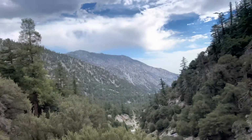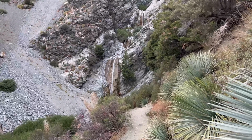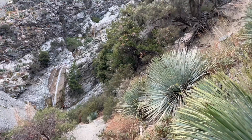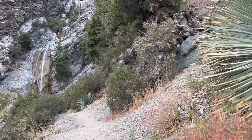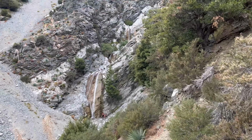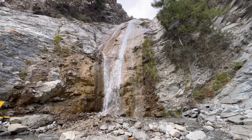So now we're headed back down. And you can see the water flowing pretty well, even though it's late summer. And this is San Antonio Falls.